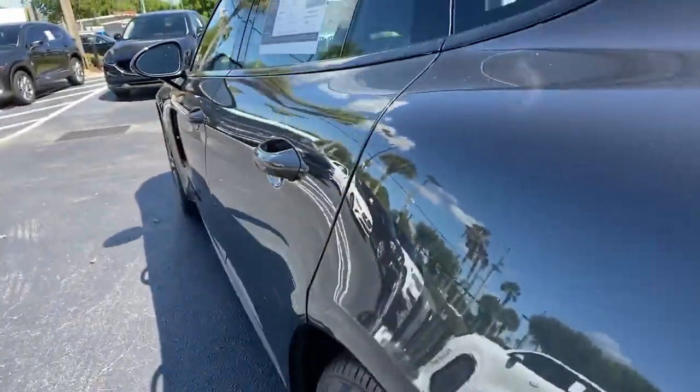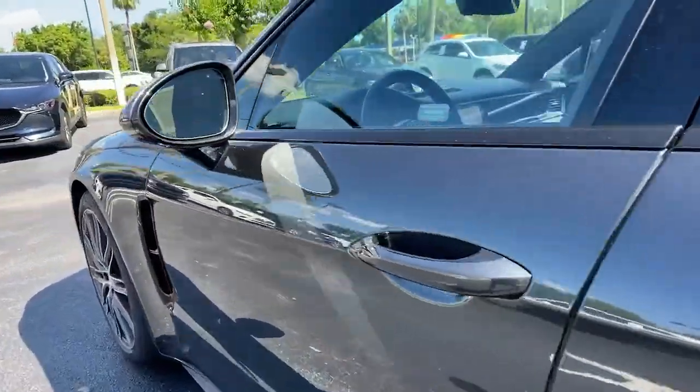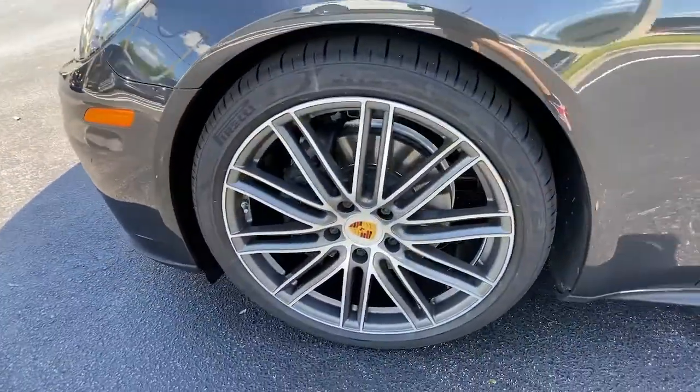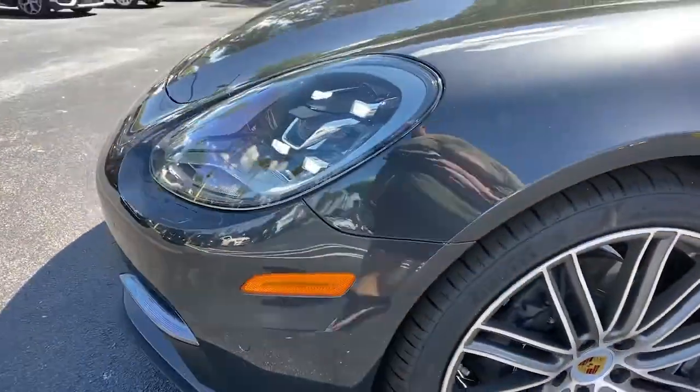Feel the thrill of motorsport performance in this powerful Panamera. Treat yourself to a test drive today. Our staff will toss you the keys and give you an outstanding customer experience.